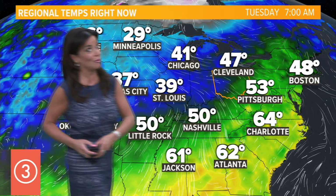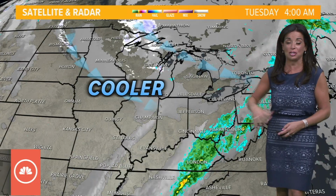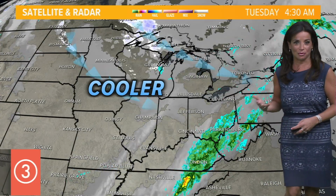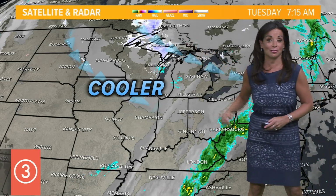Not warm to our northwest. In fact, more like winter. And this is worth making note of. Temperatures in the 20s and 30s this morning in spots, and pretty far south too. So we've got the cooler air moving in today with that west northwest wind. We're seeing scattered snow showers to the north and west.